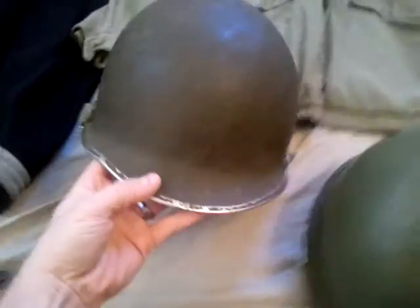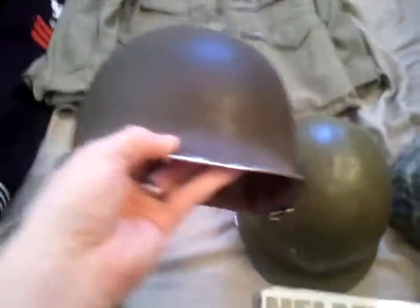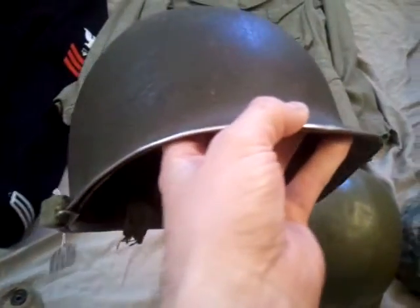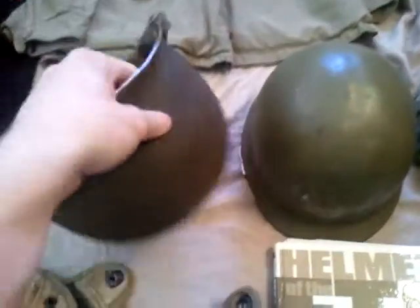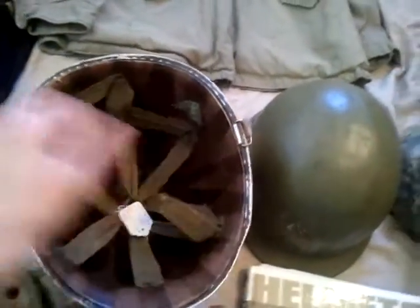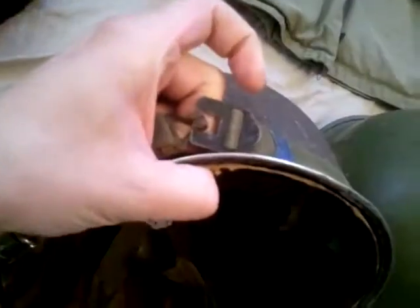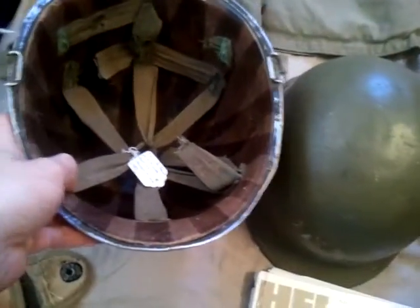Moving on here, I got this from the same man I got the first one from. This is an M1 McCord helmet, and I only gave $15 for it, which I thought was a steal. It's got the chin strap, the buckle and everything. It came with a liner, which is not in the best condition. Like I said, it is an M1 McCord helmet.